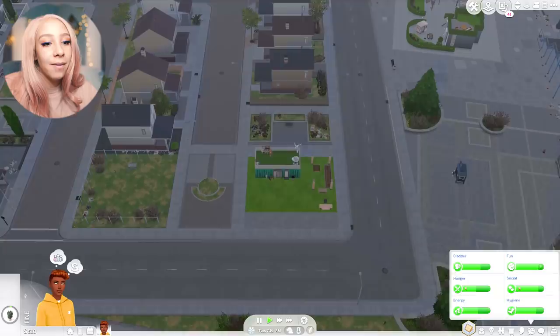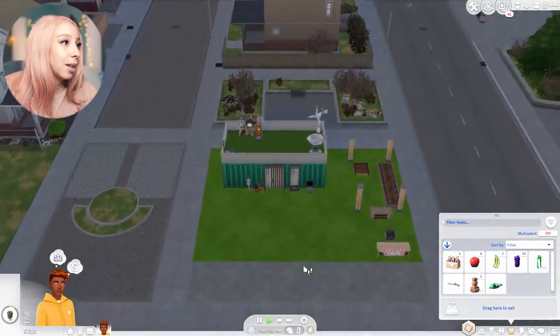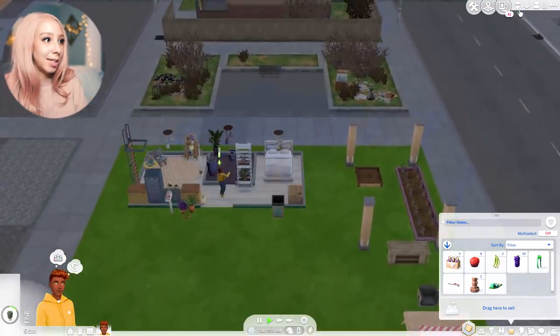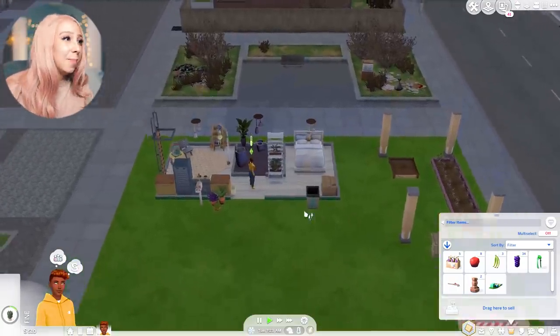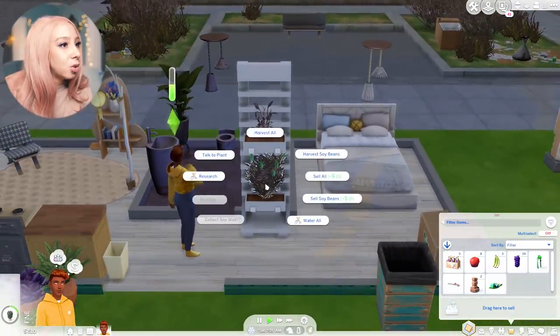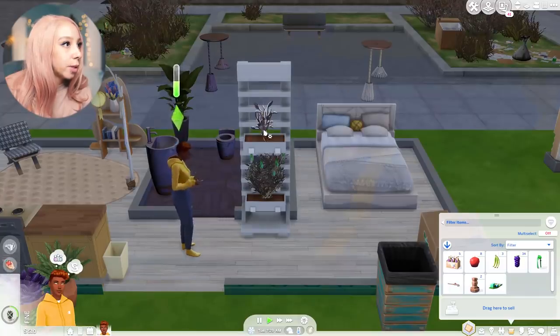Okay, so we have a bunch of six packs. I say that when a little bit of time passes, we go over there and try to sell our six packs at the marketplace and see how different it is selling it there. And it looks like our soybeans are ready to be harvested. So let's harvest. Let's water.